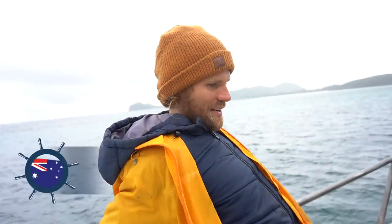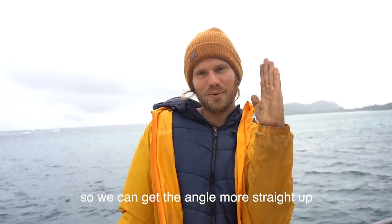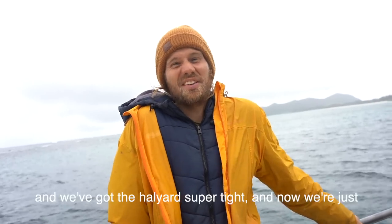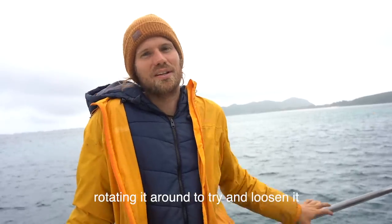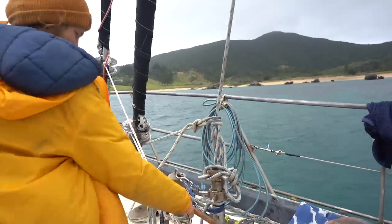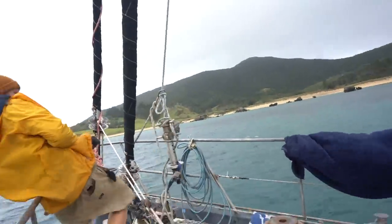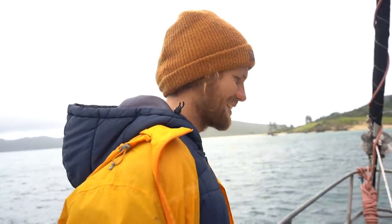This is our sword. This is our stern. We've got our halyard attached to the top of it. We've got a directional line coming off it so we can get that angle straight up. We've got that halyard super tight, and now we're just rotating it around, trying to loosen it, and it's actually coming out pretty easily. Are you okay? That's what we're afraid of, guys. Did your life just flash before your eyes?